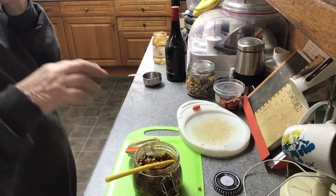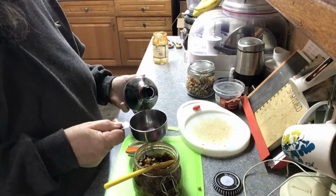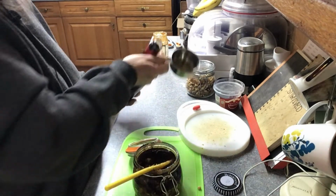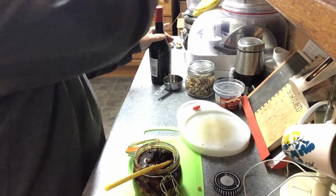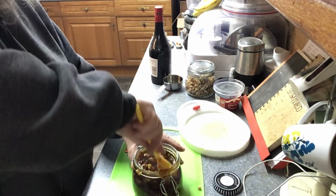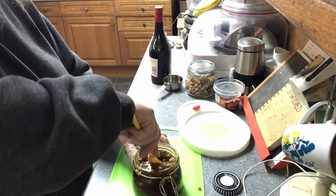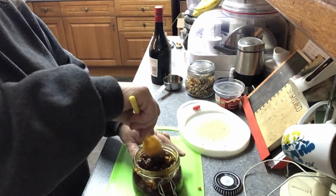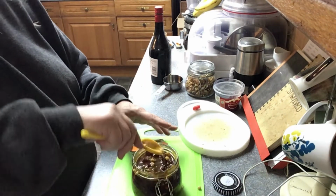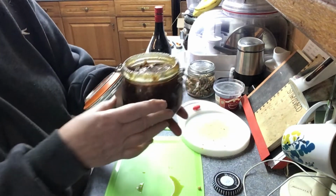Right, next thing is the coffee liqueur, and I'm adding half a cup. And of course the alcohol will get cooked out when I make my mince pies. Because I really want that to soak into my fruits and the nuts. And over the next couple of weeks I will give it the occasional stir. Now that is smelling really, really good. Seems quite a soppy mixture at the moment, but the fruits will soak up that liqueur.